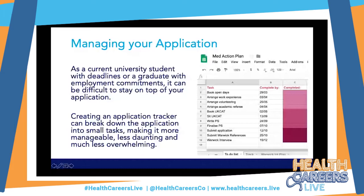So booking open days, I imagine that will be virtual, so you can just sign up for those. Arranging your work experience or volunteering, arranging an academic referee, booking the exams that you need to book, writing your personal statement, finalizing it, submitting it, and then any reviews you need to do of any interviews that you get. So, yeah, if you make a tracker, it does make it all a bit less overwhelming.